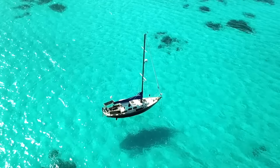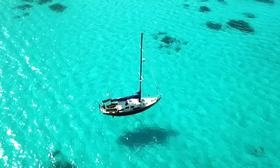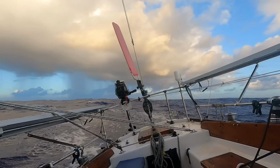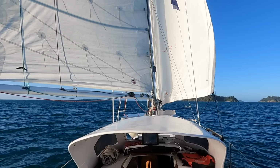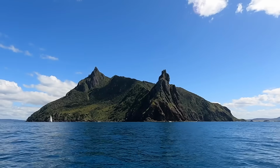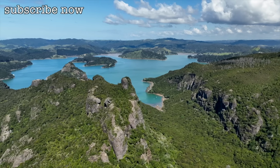And this is my 1965 Alberg 30 sloop, SV Tritea. We're on a mission to sail around the world and see as much of this beautiful planet as possible. On this season, we're working our way through New Zealand. I want to share with you all the magic that is Aotearoa.